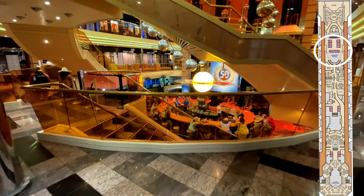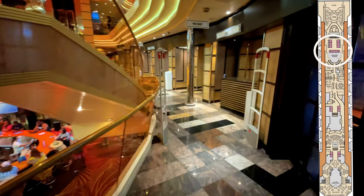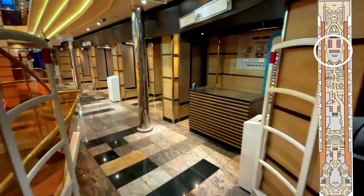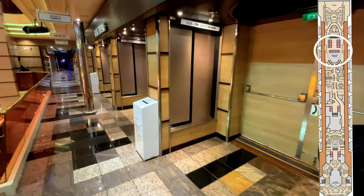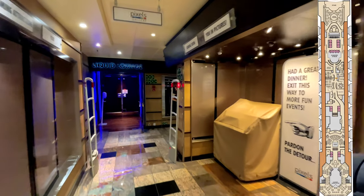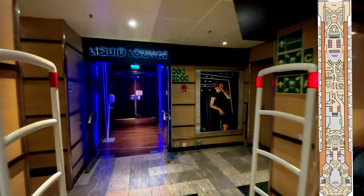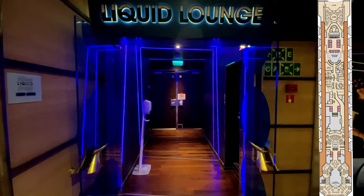Flanking both sides of the atrium here on Deck 4 is the Pixels Gallery. This is where you can view and purchase photos taken of you during your cruise. At the front of Deck 4 is the Liquid Lounge, Carnival Sunshine's theater. Well, I'd hoped to be able to go in there now, but it looks like it is closed.